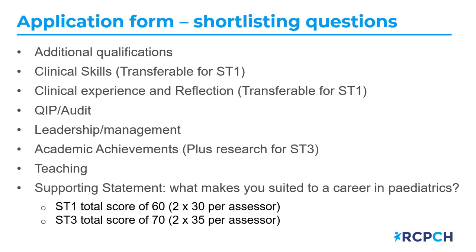In the higher ST3 application, again, it's just asking you to show a bit more, because you hopefully would have been more involved in recruitment to studies or data analysis and data collection, and you can write about that. The next section then is teaching.